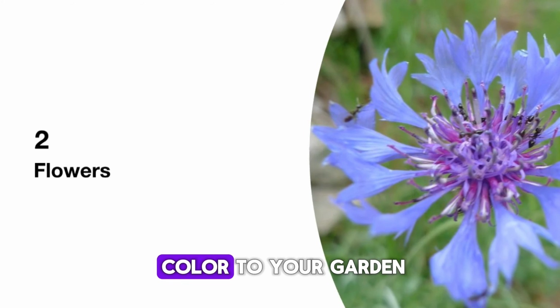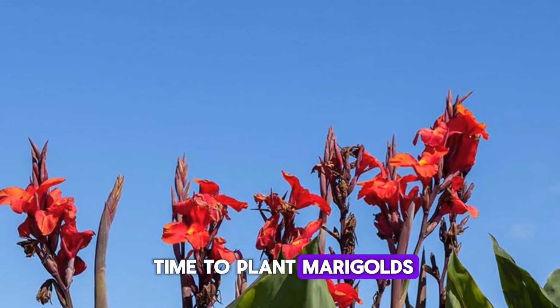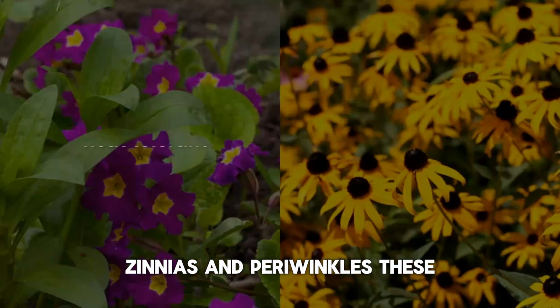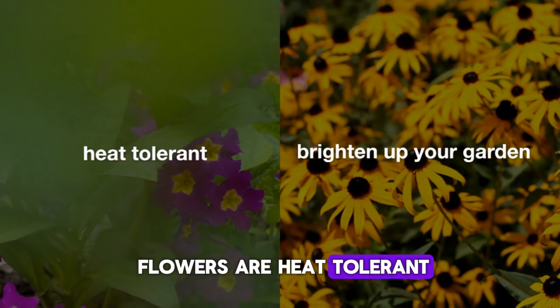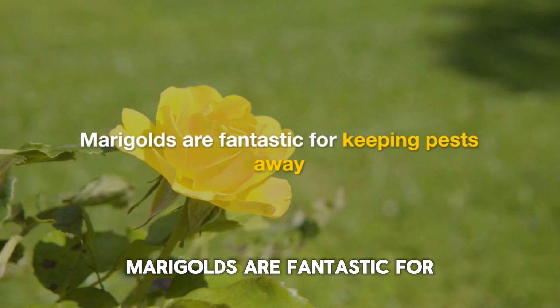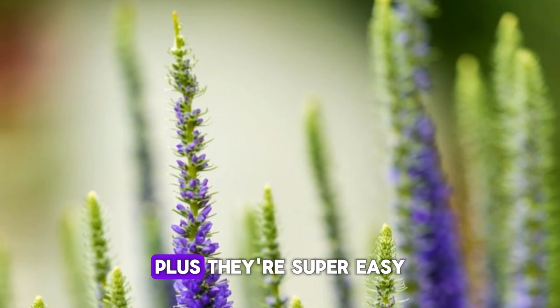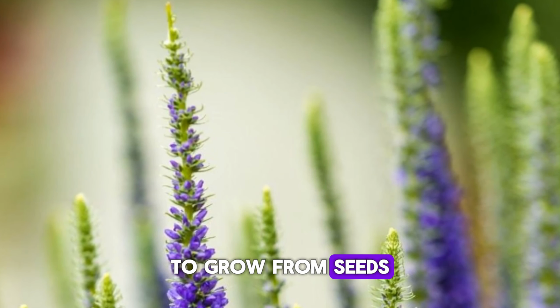Now, let's add some color to your garden with flowers. June is a great time to plant marigolds, zinnias, and periwinkles. These flowers are heat-tolerant and will brighten up your garden all summer. Marigolds are fantastic for keeping pests away and adding a pop of orange and yellow to your garden. Plus, they're super easy to grow from seeds.